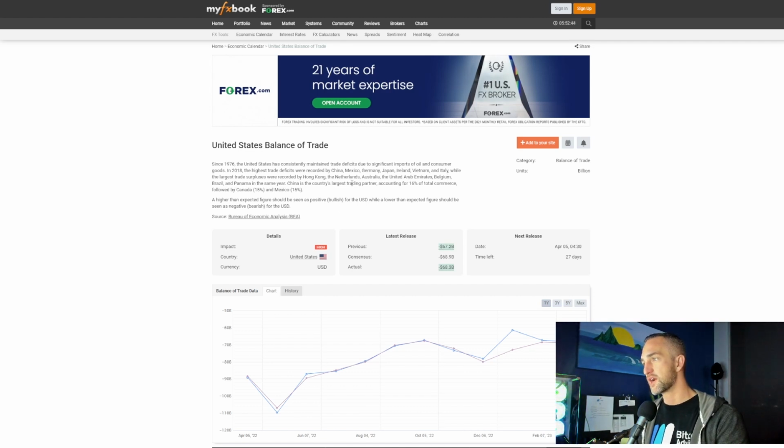In the same year, China was the country's largest trading partner, accounting for 16% of total commerce, followed by Canada and Mexico. A higher than expected figure should be seen as positive or bullish for the US dollar, while a lower than expected figure should be seen as negative or bearish for the US dollar.